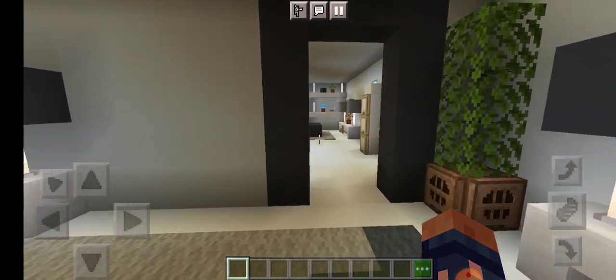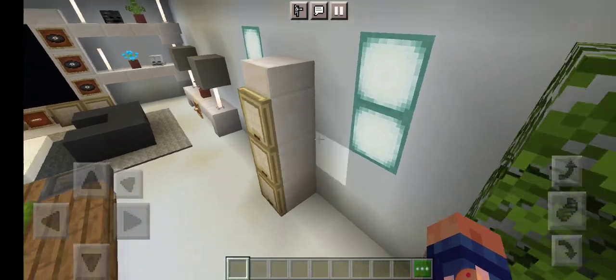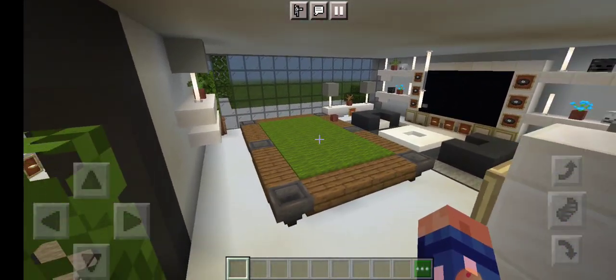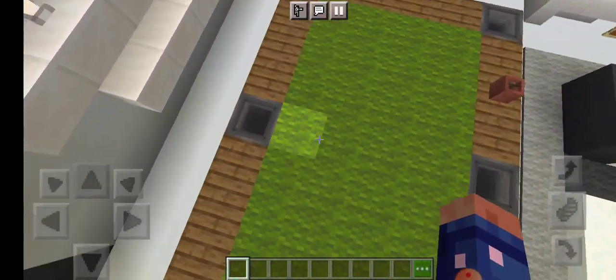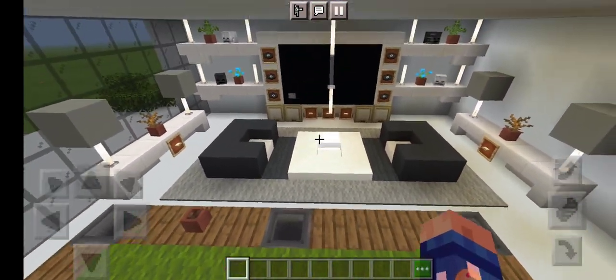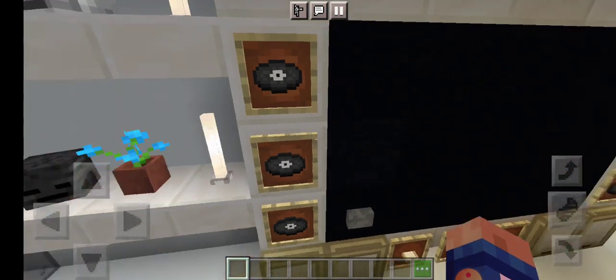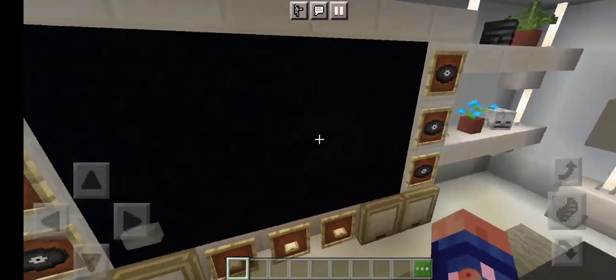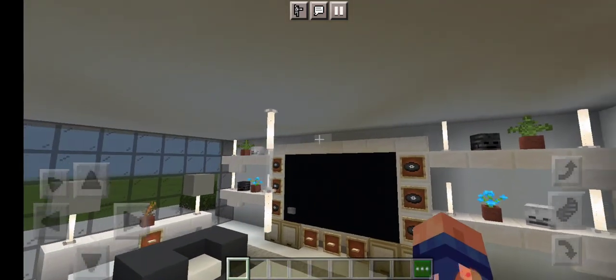Now let's go right here. Oh yeah, this is the gaming room, guys. So the gaming room looks like this. Two couches, table in the middle, extra lights. Then we have here the desks. Now these are, I believe, the video games. Then a TV we have over here. Then some other decorations, as you guys can see.